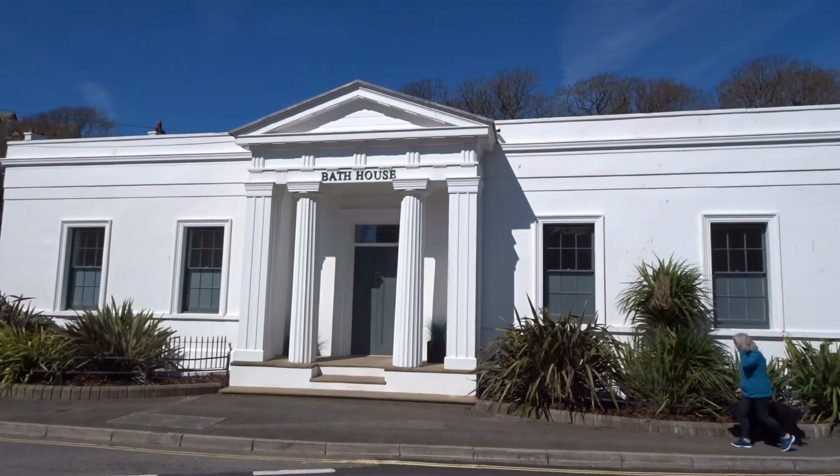Alright, just getting to the tunnels. It is open, it costs £3 to get in, that gives you all day. And you can take dogs in, but they've got to be on leash. So it's quite cool. Look at this bathhouse up here.